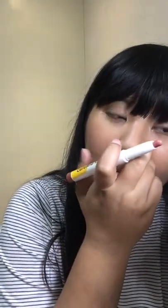Wala siyang amoy, which is good. Nakatawa lang, wala siyang amoy. So, yung upper lip ko kasi is medyo dark, so kailangan ko pa siyang i-build up. Pero yung sa lower lip, mabilis naman siyang nagkulay. Yun nga lang, for the upper lip, it was a challenge kasi darker yung upper lip ko.